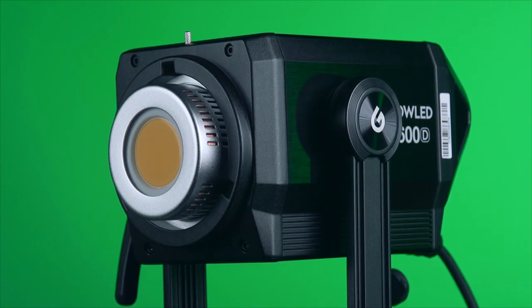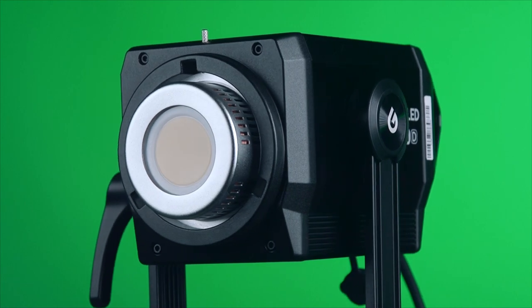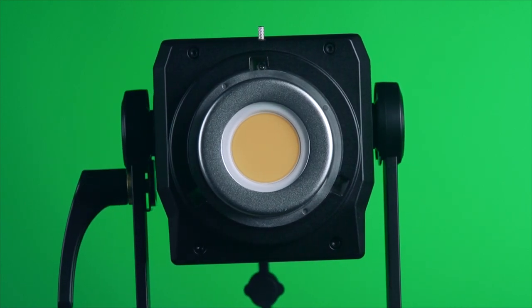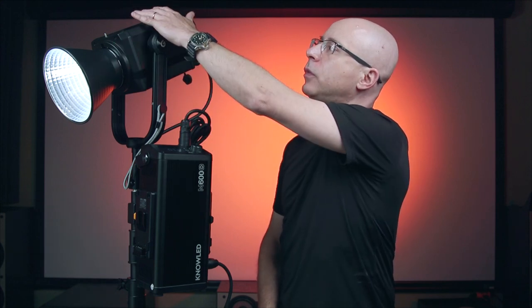Another great thing here, as you can see, there's a built-in glass element right in front of the COB chip. So when you take this outdoors, bugs will not get into these LEDs and cause burns and stains on it. Now, speaking of the construction of this light, everything is metal where it's supposed to be. So you have some plastic on the front here. And also, this whole thing here is made of metal, including the top, the sides, and the bottom.